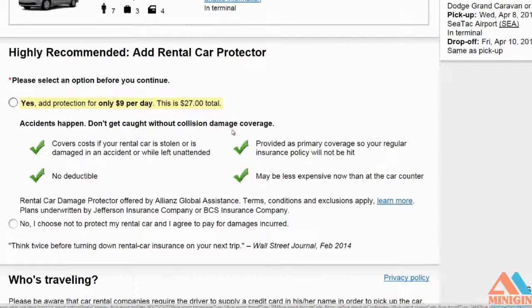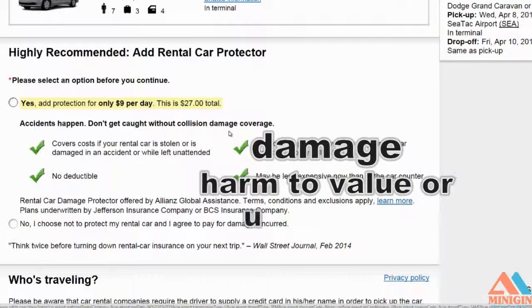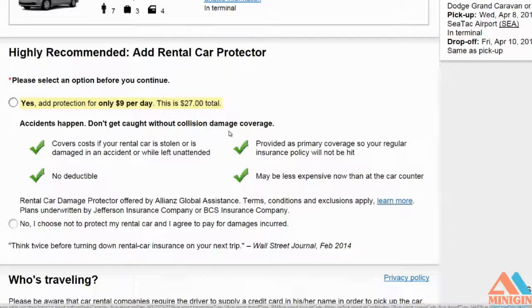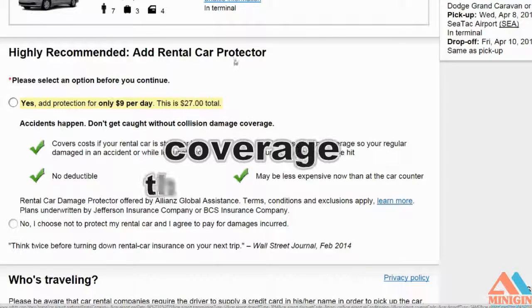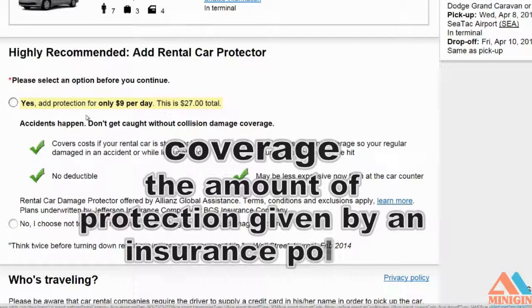So the damage, what is ruined from that collision after hitting each other, maybe the front of the car is hit in. Maybe the car doesn't even work anymore. Whatever damage happens because of the collision, you have coverage, protection when you buy this insurance.